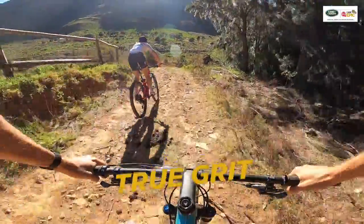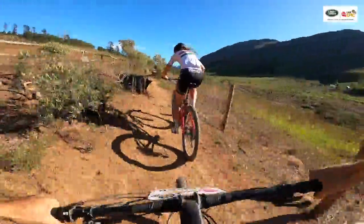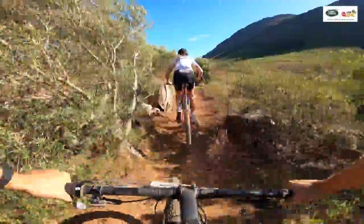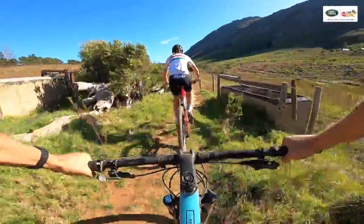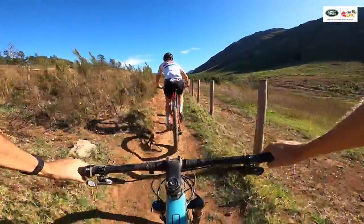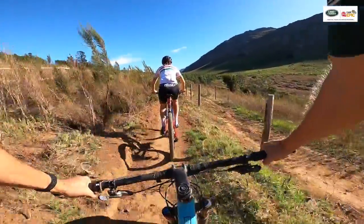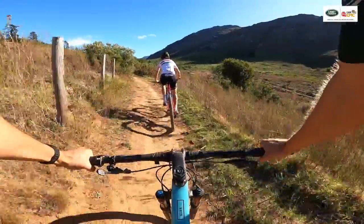Righto! So this big left-hand turn will denote the beginning of Stage 6's Land Rover Technical Terrain. We've got a false flat taking us to the climbing component, which is 9% and grueling once reaching it at the 73 kilometer mark. Got to make sure the legs have enough energy to make it up the switchbacks.